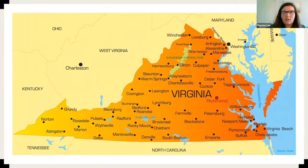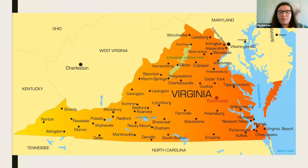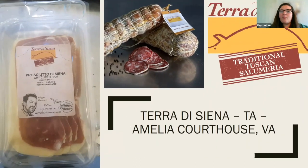Up next is Terra de Siena. That is in Amelia Courthouse, Virginia. They're very unique. They create original and authentic Italian dried ham products, prosciutto and salamis.